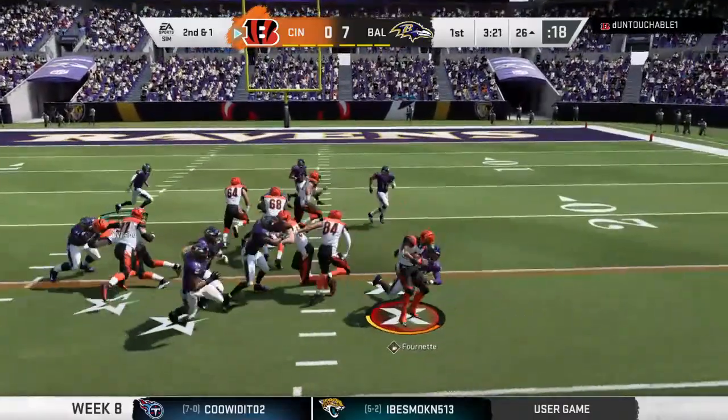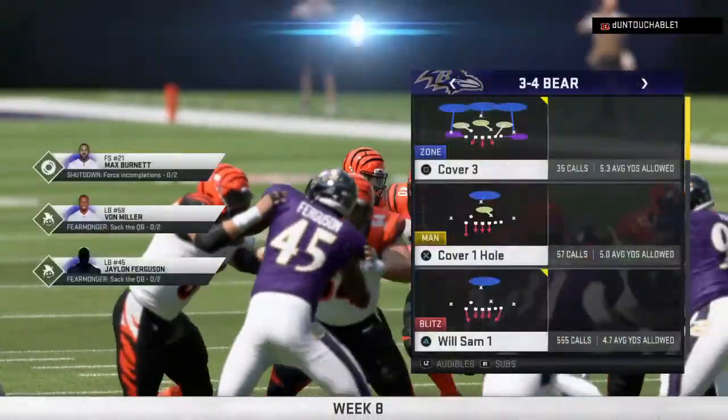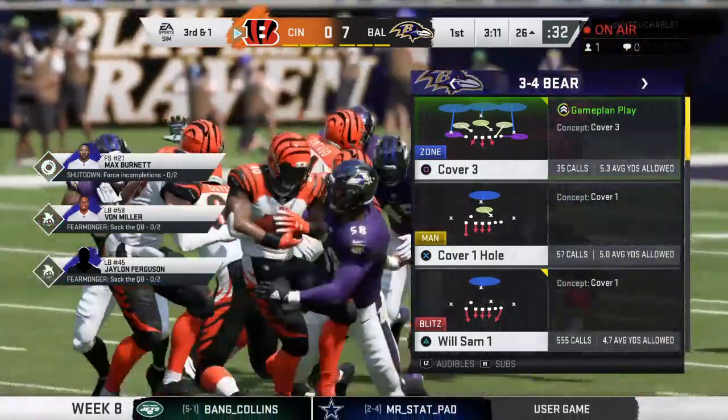They keep it on the ground. This time it's Fournette. And running room scarce here. He's going to be stopped in his tracks at the line of scrimmage. No gain on the play, and now they're faced with a 3rd and 1.